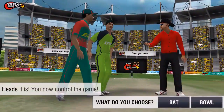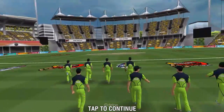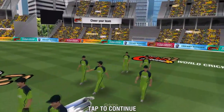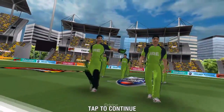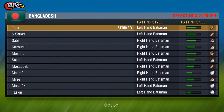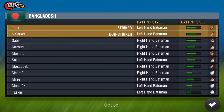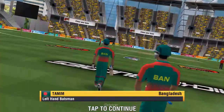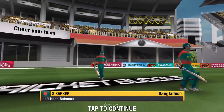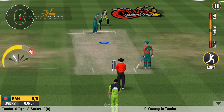And we have got heads. It's a decision to bat first on this batsman-friendly pitch. The fielding team is on the ground. The opening batsmen have stepped out of the pavilion as well. Both teams have some extraordinary players in their lineup. We're assured of a nail-biting finish here.